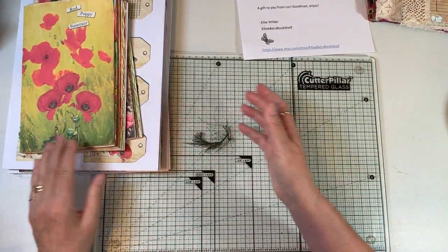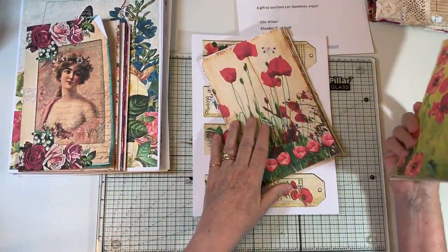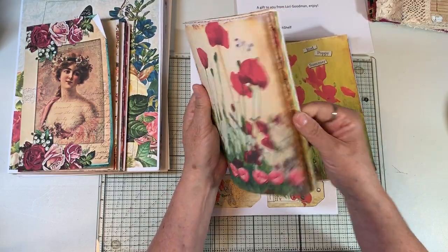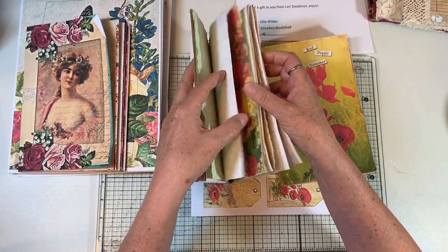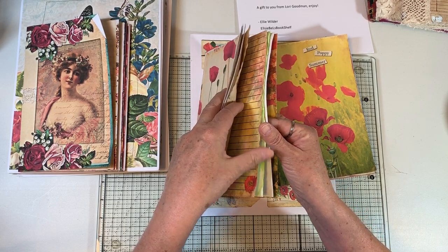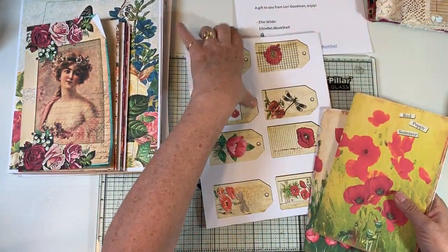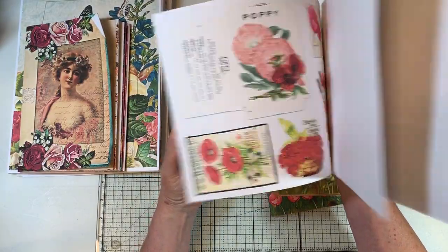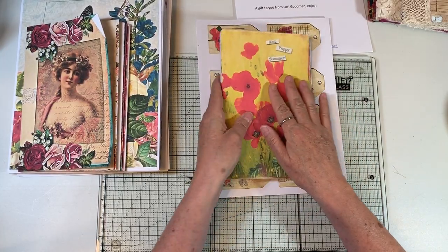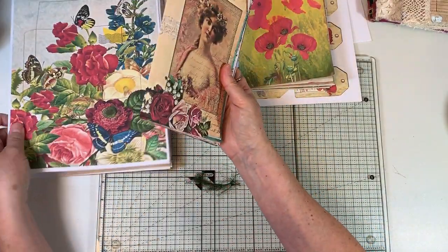I don't know if you're keeping tally of all my unfinished projects, but okay, so here's the poppy one, and there were enough papers in this one. I have 2 signatures here. 1, 2, 3, 4, 5, 6, 7, 8, 9, 10, 11. Could use a few more papers in that one, maybe in this one. And then here's all the ephemera that goes with it that I haven't cut out yet. And I don't have really a thought as of yet on the cover for that.